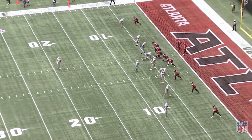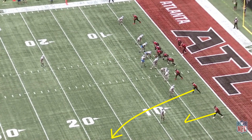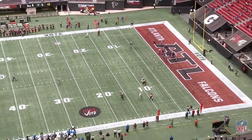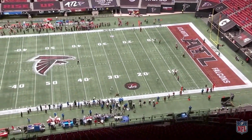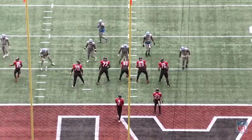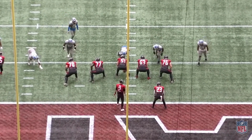Now this was one of my favourite plays when I'm referencing how well he tracks the ball. So this is just a simple smash fade concept. This outside receiver is going to run the hitch and then Ridley's going to run that inside fade. And he catches this ball over the wrong shoulder. You want to be throwing these fades and catching it as close to the sideline as you can. And in this case, it would be over his left shoulder.